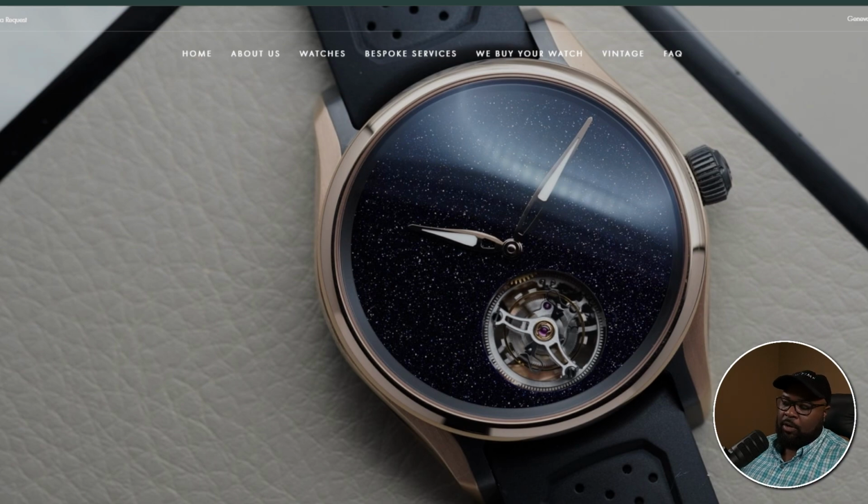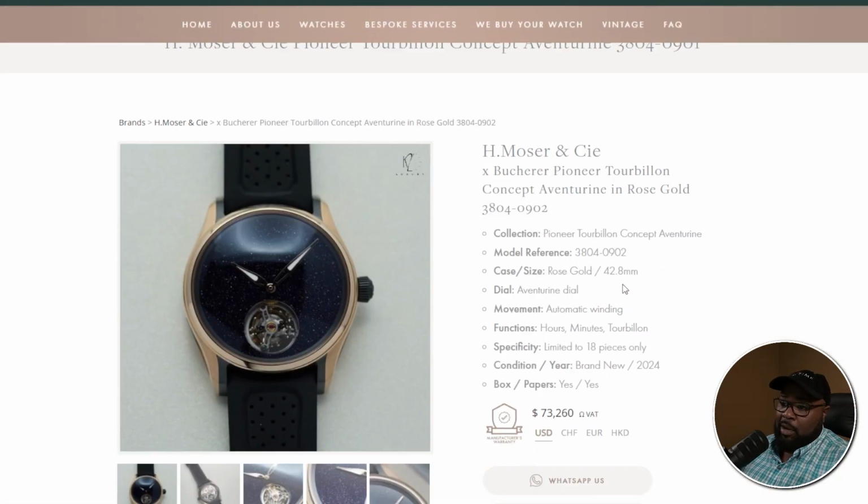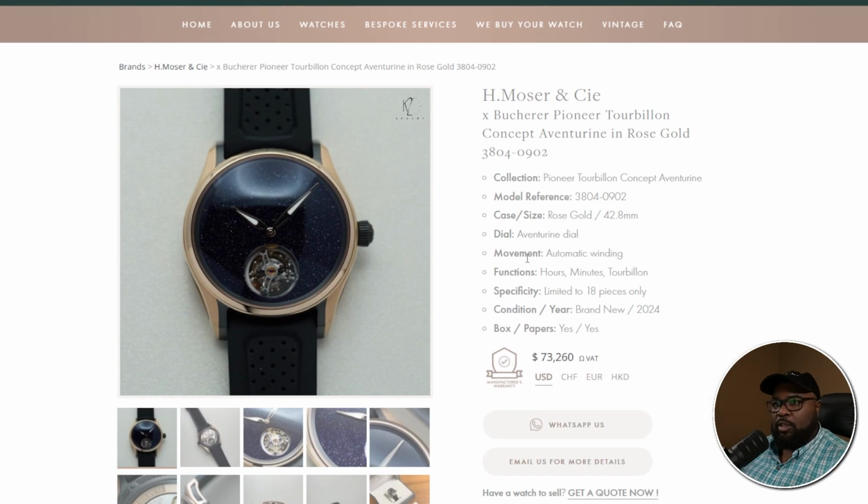It just has a really good look. There's a perpetual calendar in this variation, which I love. So on this limited edition, you have an Aventurine dial, which I've never seen in the Pioneer case before, with a beautiful tourbillon. Really nice watch. You know, at 73, you can go back and forth. Retail probably is closer to 80 or so on it. But, you know, K2 are really good people, and they get very special watches.